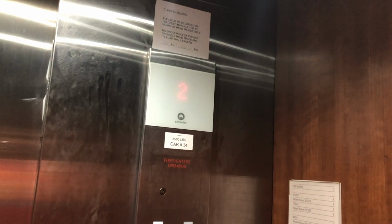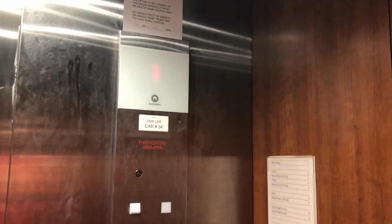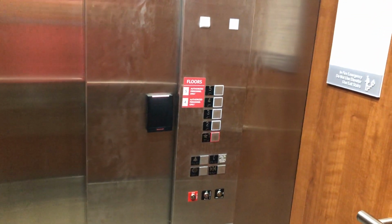The basic cab, these are not stainless steel like the service ones. These ones are nicer. So these, I think these are 200 feet of it, but they might be 100 feet. I'm not sure. Floor 1. Here, back at 1.